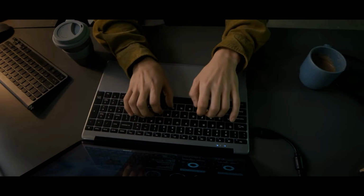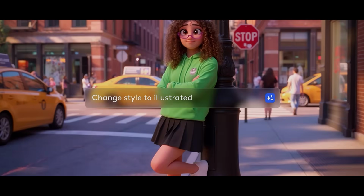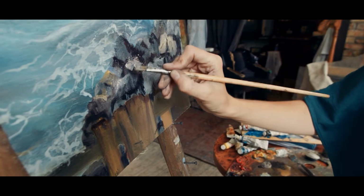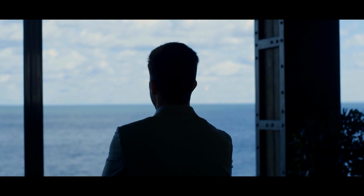The bigger difference is control. Flux does exactly what you ask. If you describe a style, a camera angle, or a mood, it follows your instructions closely. Midjourney is incredible for creativity and artistic interpretation, but Flux excels in realism, precision, and consistency. They're both powerful tools, but Flux finally gives creators a true alternative. And competition always pushes innovation.